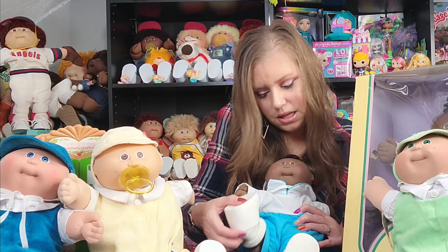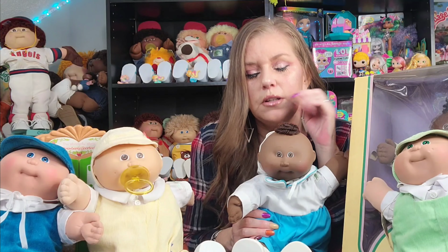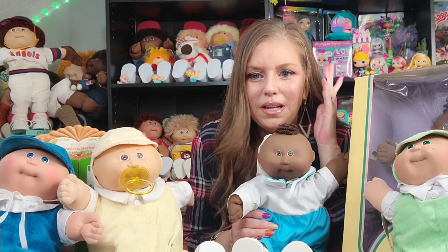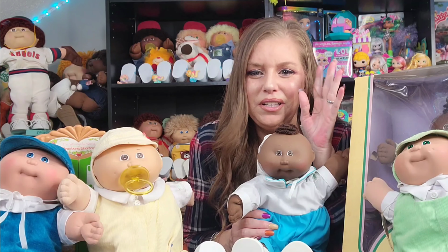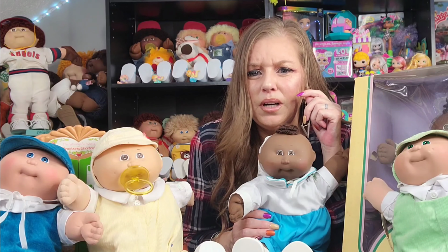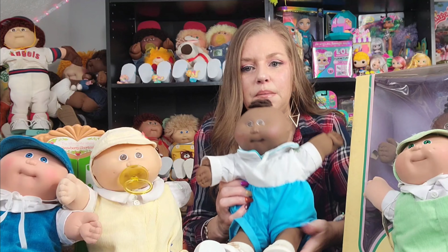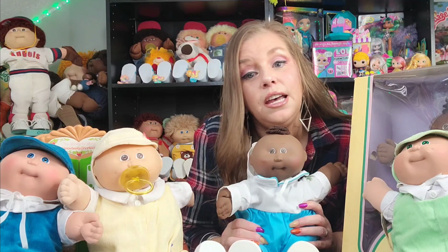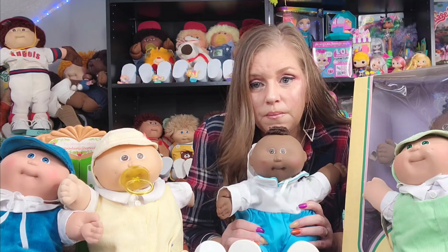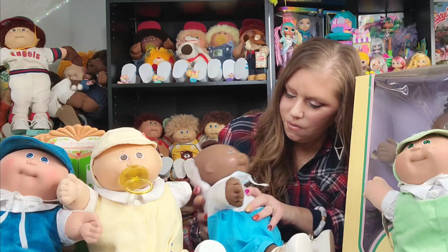And the preemies, now remember, we're talking about the Coleco preemies. The Coleco preemies came in boys and girls. I have mostly boys. I don't know why that happened. Actually, I do. I love boy dolls. I love boy Cabbies. I love girls too, but for some reason I ended up with more boys in my collection than girls. But they came in boys and girls, and they came in head molds 1, 3, and 4. There's no head mold 2 in the preemies. 1, 3, and 4.